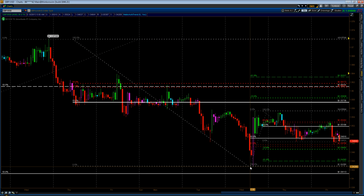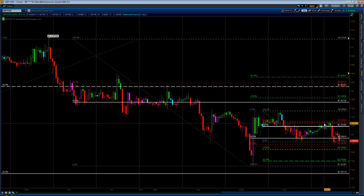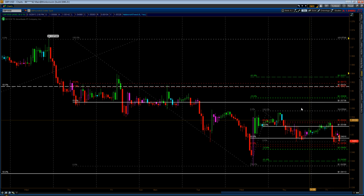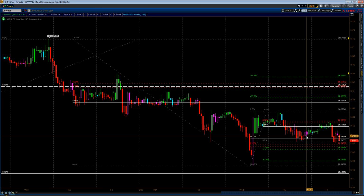Inside of these levels, we've traded an ambush long that has tested a 621.8 line, and we've also traded a short off the high that's tested a 621.8 line. And we talked about yesterday that we're looking for the break of one of these two levels to indicate the direction that it will move, either down into the 154s or up into the 155.75. So neither has happened just yet.